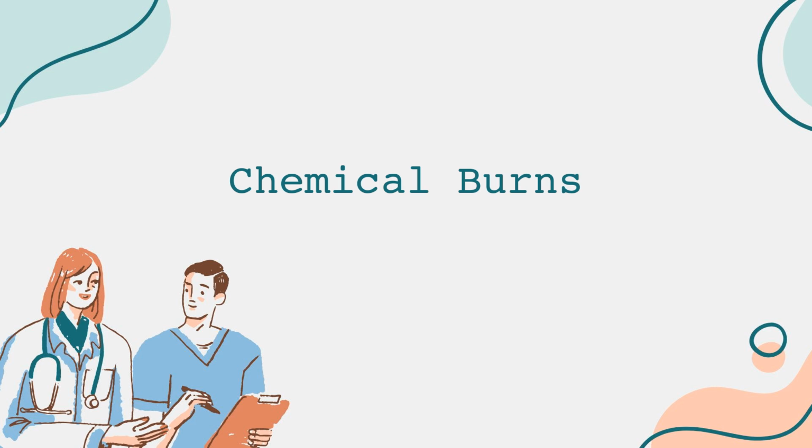Store chemicals safely away from children and ensure you have adequate ventilation when using strong substances. If you work in an environment with a risk for chemical exposure, such as laboratories or industrial settings, make sure that safety training is a priority.